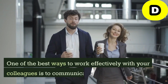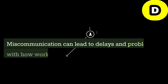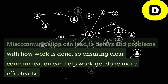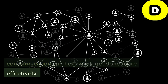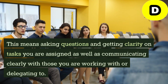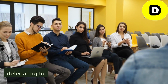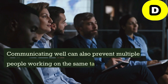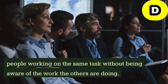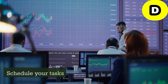4. Communicate well. One of the best ways to work effectively with your colleagues is to communicate well. Miscommunication can lead to delays and problems with how work is done, so ensuring clear communication can help work get done more effectively. This means asking questions and getting clarity on tasks you are assigned, as well as communicating clearly with those you are working with or delegating to. Communicating well can also prevent multiple people working on the same task without being aware of the work the others are doing.